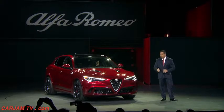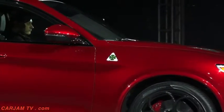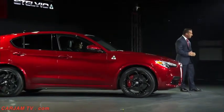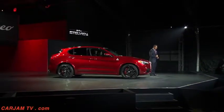Then we have this one, the Quadrifoglio. Under that sleek hood is a Ferrari-derived 505 horsepower, 2.9-liter all-aluminum bi-turbo direct injection V6, mated to an 8-speed automatic and all-wheel drive with torque vectoring, calibrated to deliver a strong rear-wheel drive bias.